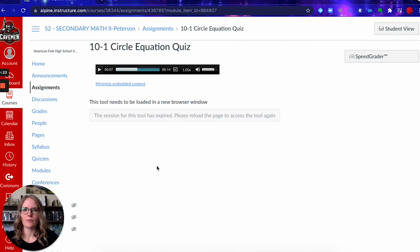It's really helpful for students to see and hear directions sometimes, or if they have trouble reading directions or understanding. Hearing the directions or having me read the directions has really cut back on a lot of questions that I would get that I thought were self-explanatory in the text.